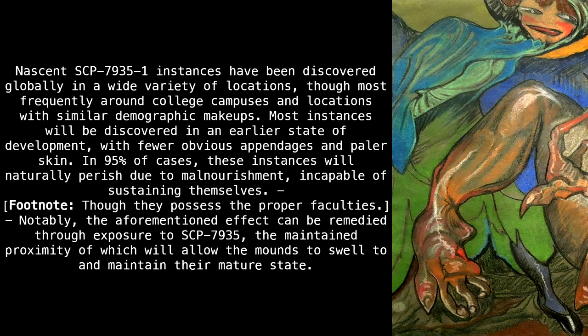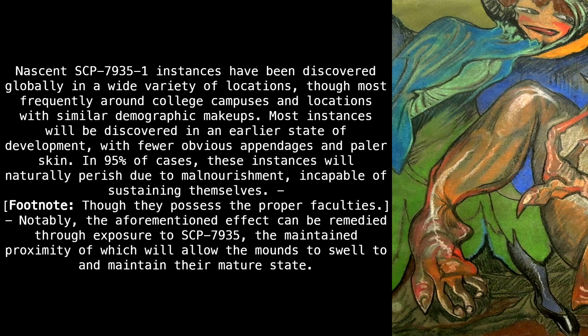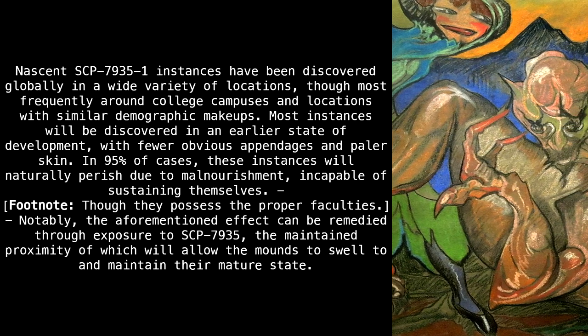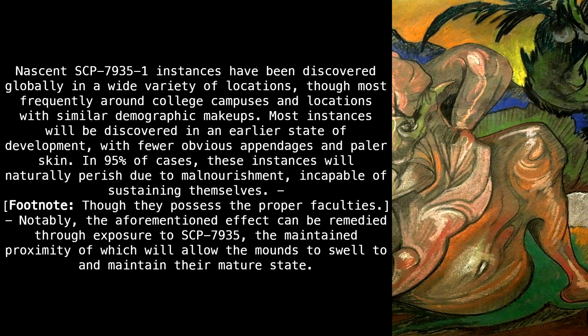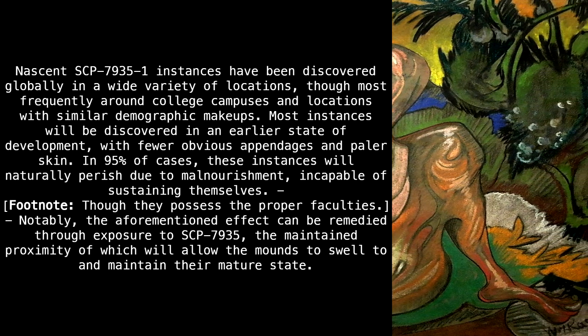Nascent SCP-7935-1 instances have been discovered globally in a wide variety of locations, though most frequently around college campuses and locations with similar demographic makeups. Most instances will be discovered in an earlier state of development, with fewer obvious appendages and paler skin.